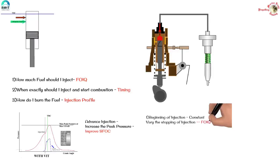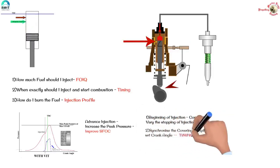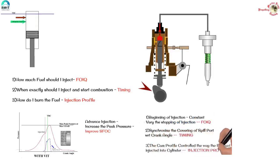The timing of injection was controlled by synchronizing the cam position such that the spill port gets covered at the desired crank angle. These engines with cams did a great job for so many years, but they had some constraints. The cam profile controlled the way the fuel got injected into the cylinder, also called the injection profile. Cam profile being unalterable once the camshaft was fitted created restraints in varying the injection profiles at various load demands. The injection profile was unalterable.